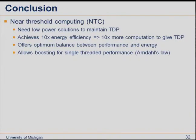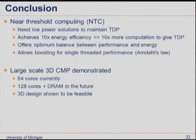Near threshold computing gets about a 10x energy efficiency improvement, but it does so at a 10x loss in frequency, so you need to use parallelism to overcome that and achieve performance. It's that spot where you're trying to trade off the balance of performance and energy. And so we also designed a system that allows us to boost single thread performance to help overcome Amdahl style bottlenecks, serial portions of code or critical locks that are being held.